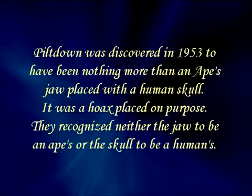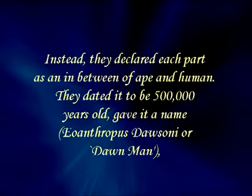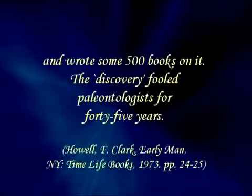The professor of anthropology, Clark Howell, made the following comment: Piltdown was first discovered in 1953 to have been nothing more than an ape's jaw, placed with a human skull. It was a hoax placed on purpose. They recognized neither the jaw to be an ape's nor the skull to be a human's. Instead, they declared each part as an in-between of ape and human. They dated it to be 500,000 years old, gave it a name, Eoanthropus dawsoni, or Dawn Man, and wrote some 500 books on it. The discovery fooled paleontologists for 45 years.